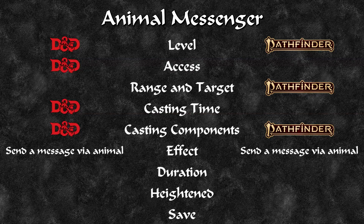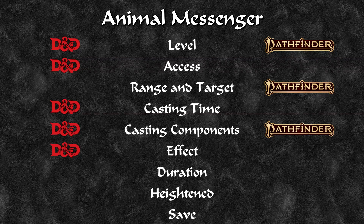Now for the effect, both technically send a message via an animal. However, in D&D you can actually send an auditory message, whereas in Pathfinder you can't. In D&D, when you speak the message, the animal will repeat it back in your voice, so I'm going to give this one a win for D&D.